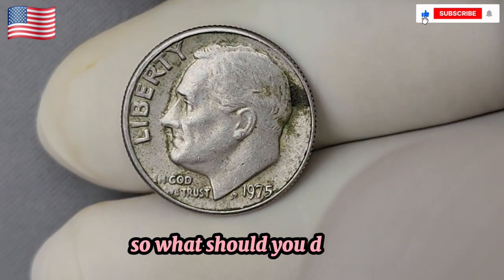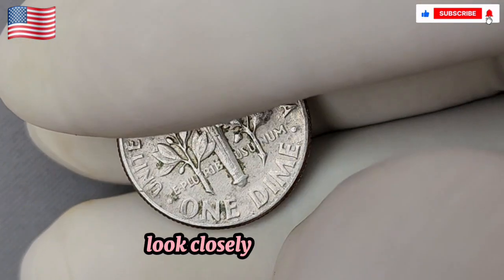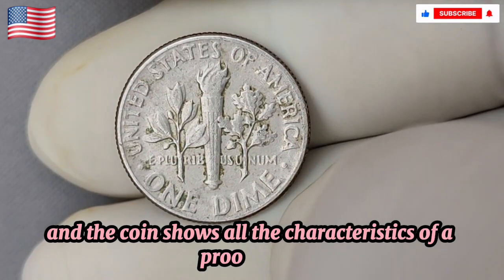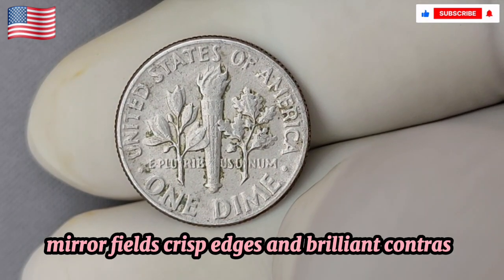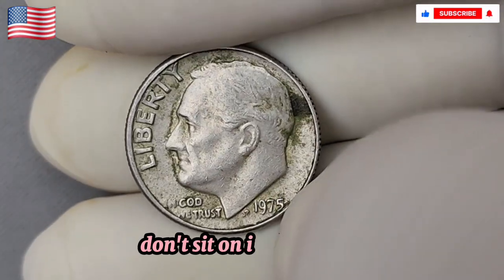So what should you do? First, check every 1975 proof set you come across. Look closely at the dime. If it lacks the S mint mark, and the coin shows all the characteristics of a proof strike, mirror fields, crisp edges, and brilliant contrast, you might be holding a once-in-a-lifetime treasure, and if you think you've found something incredible, don't sit on it.